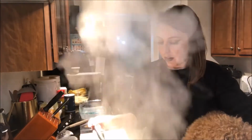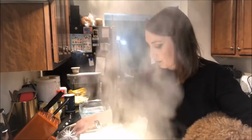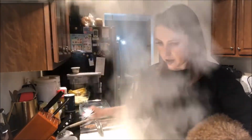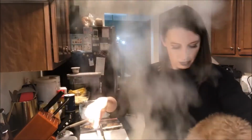I love my goth look. Okay, that's not thickening up, which is troubling. It's supposed to come to a boil. I guess it is kind of thick.